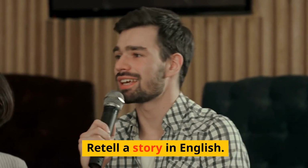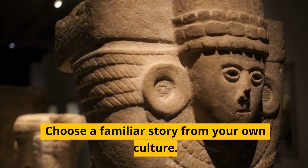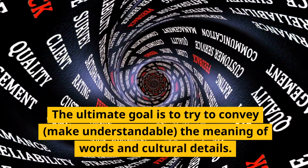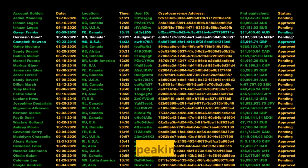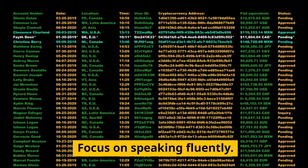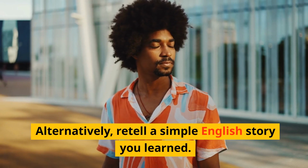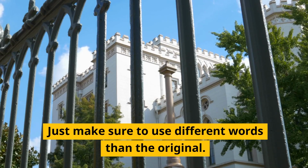Retell a story in English. To retell a story in English, choose a familiar story from your own culture. The ultimate goal is to try to convey, make understandable, the meaning of words and cultural details. Focus on speaking fluently. Say every sentence out loud. Alternatively, retell a simple English story you learned. Just make sure to use different words than the original.